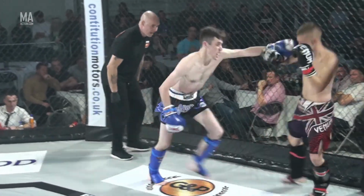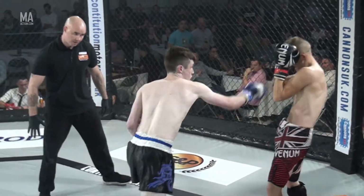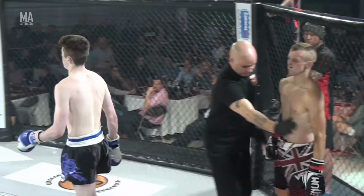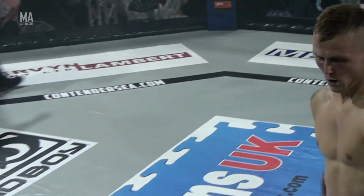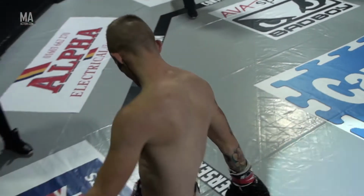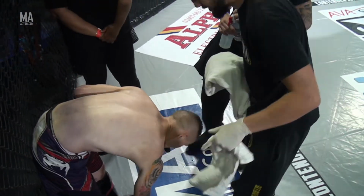Sumner's looking for the stoppage here, Mark. And Holland fires back. I think Holland, when he does cover up, he looks at the floor, which is a big mistake. He's not looking where the shots are coming from at all. And that almost cost him big time there. You've got to always look, as much as it pains you, to see where the shots are coming from.